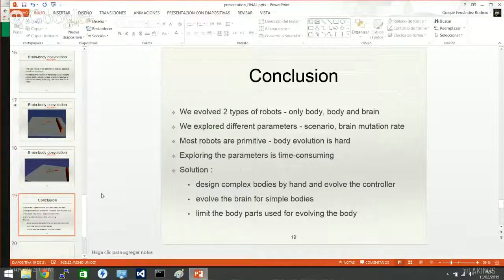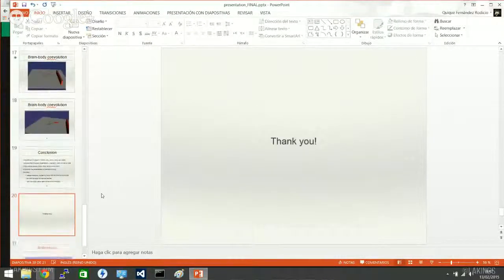And lastly, the final option was trying to limit the body parts used for evolving the body to those we know are useful in that particular scenario. Because right now the evolution engine had access to all the parts in the program with no limitation. I think it can use from 2 to 10 different parts in order to create the robot. And maybe if you try to reduce that number or just use wheels and part of the body, it would be better for us. So this is all.